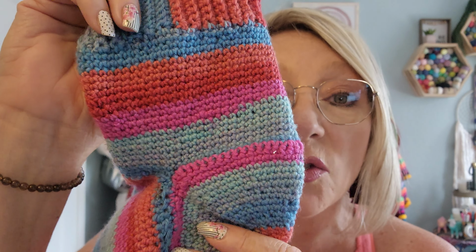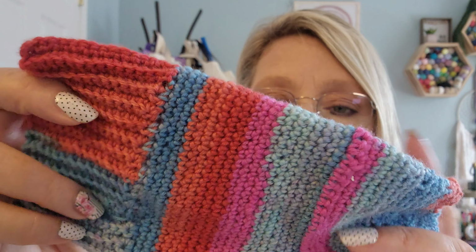It's perfect to use for a sock because, as you can see, it gives you this really nice striping look without you having to do anything, okay? This is a series of single crochets. That's it. I love it.